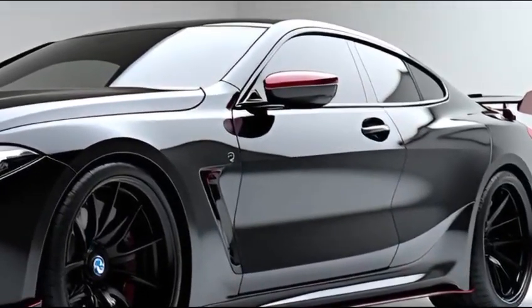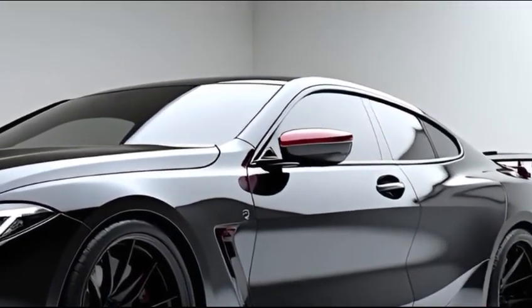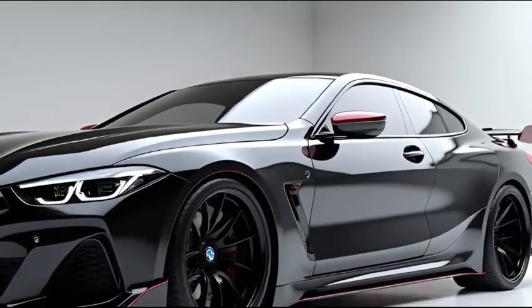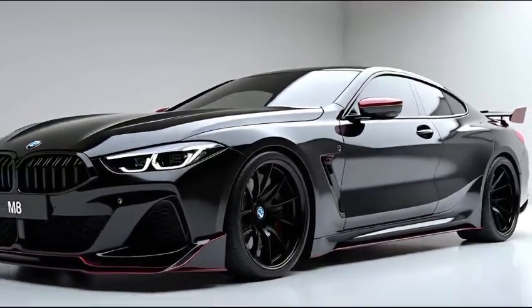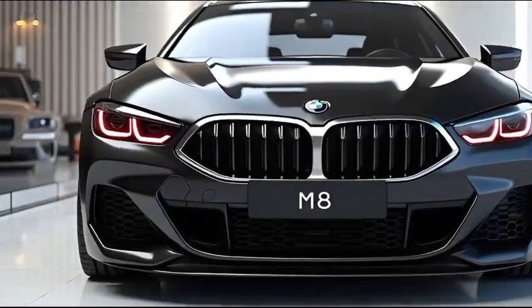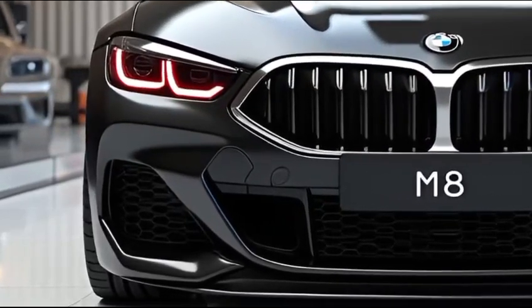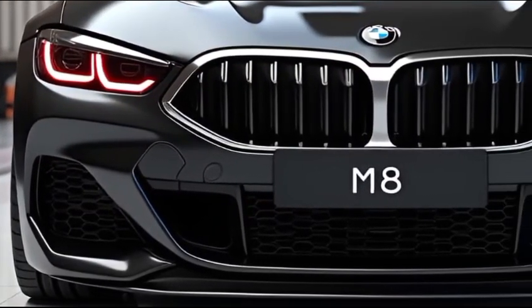The crystal finish gear selector paired with the red M mode buttons on the steering wheel gives you quick access to customizable driving settings, ensuring a truly personalized experience. The premium Bowers & Wilkins Diamond surround sound system immerses you in concert-level audio, making long drives even more enjoyable.